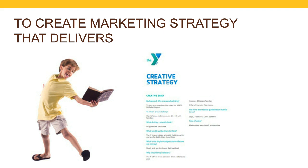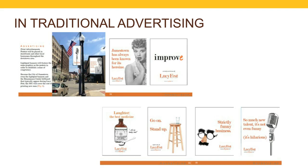From here, students then go on to create their communication pieces. And so here is an example of traditional advertising. Here's a print campaign from a student's final defense presentation for the Lucille Ball Foundation. And so you can see there are several print advertisements here, as well as an outdoor campaign that was lining the streets in Jamestown, New York. So maybe some very traditional advertising.